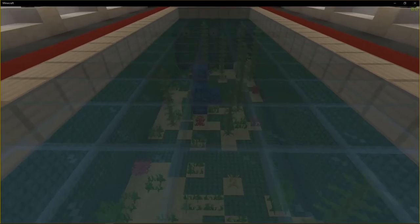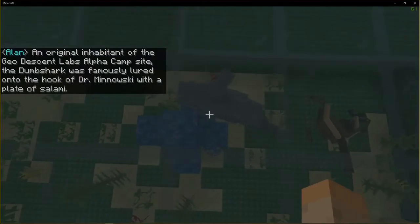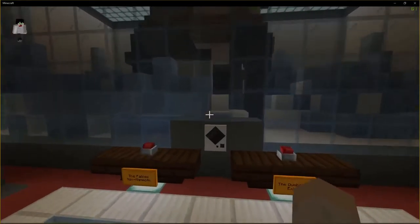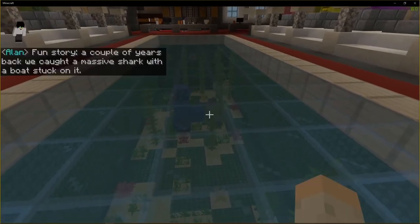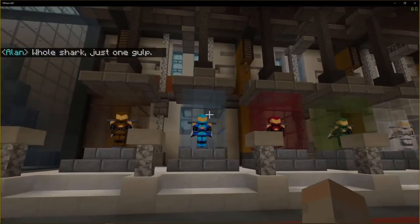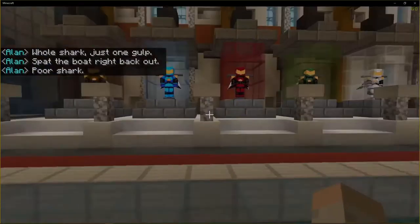An original inhabitant of the Geodescent Lab's Alpha campsite, the dumb shark was famously lured onto the hook of Dr. Minowski with a plate of salami. Fun story, a couple of years back we caught a massive shark with a boat stuck on it. We thought the two might mate, but when we introduced the boat shark to the tank, dumb shark just ate it in a matter of seconds. The whole shark, just one gulp, spat the boat right back out. Poor shark.